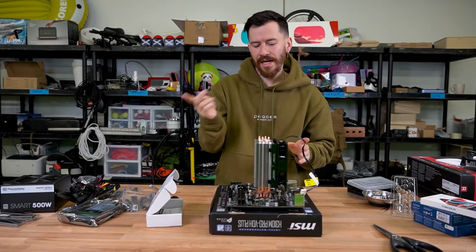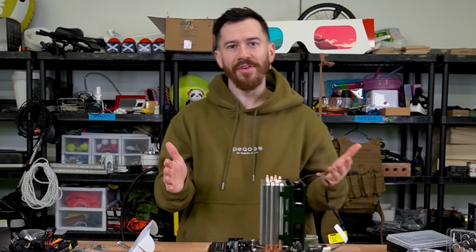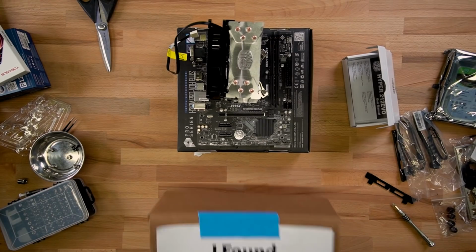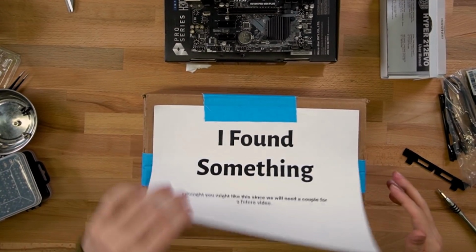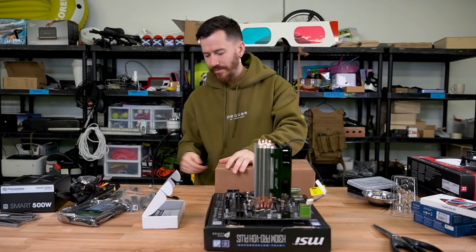I did that last night, and then I had to head home to do some other stuff, so it's officially day two now, and one of the staff had to come in to do a little bit of a cleanup here, and they brought us something, and I have no idea what it is. This is from Jenny, and it says, I found something. So we're gonna interrupt our building for a little unboxing. I thought you might like this since we will need a couple for a future video. I genuinely have no idea what this is. You guys know me, any chance to unbox something is a good day.